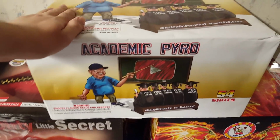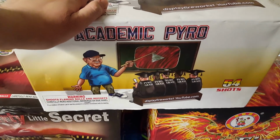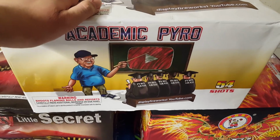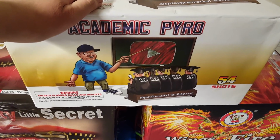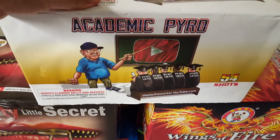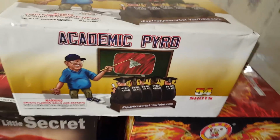There is no performance on this cake or description, but, you know, with Dave being on this cake, that's all the description I need. So, can't wait to definitely shoot this cake off. I'm hoping I can get a chance to demo it this weekend. If not this weekend, hopefully within the next week or so. So, definitely can't wait to see how this cake looks up close.